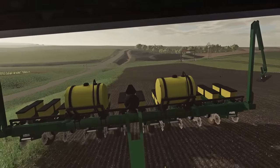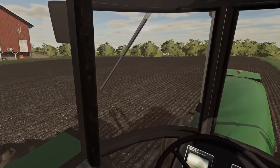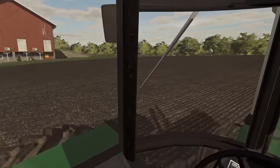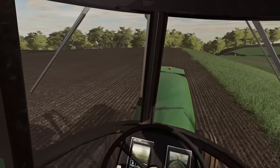Okay, we're done with this end, so I'm going to run up here, and then we're going to plant these rows. It'll be east to west here, because we just planted north to south. So I'm just going to plant these rows east to west. We should be good. Let's crank her up a gear.